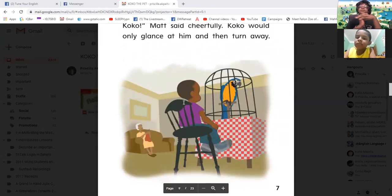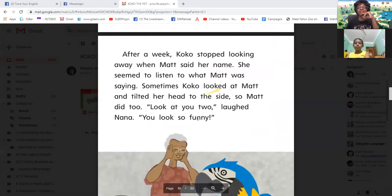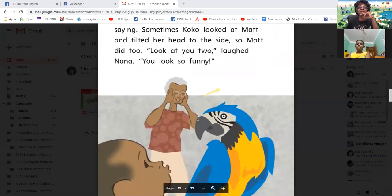He's sitting at the table now. What is he doing at the table? Looking at Koko. Do you think he's just looking at Koko? Yeah, looking at Koko and maybe saying hello. Yes, he's looking at Koko and saying hello to teach Koko how to talk.